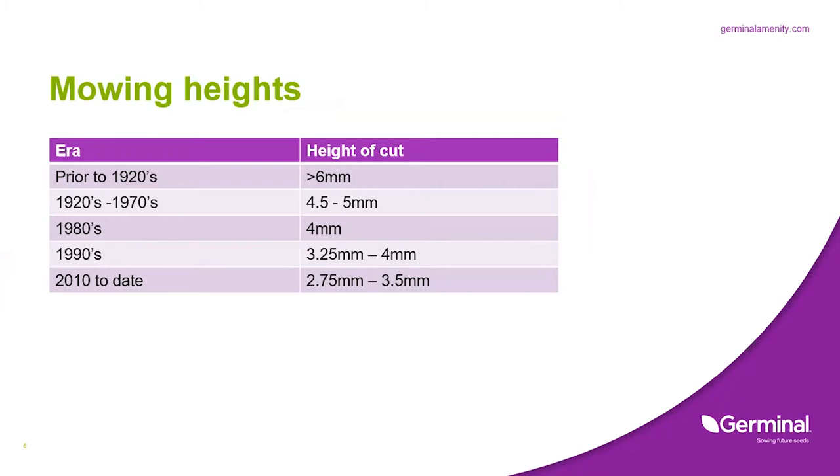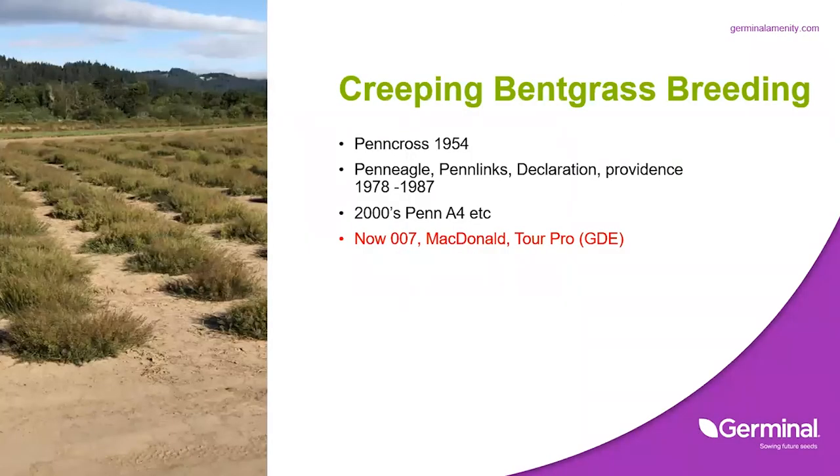But what we think, or what we know, is that it won't proliferate at those heights. So once you start to mow south of 3.5 mil, brown top bent will not proliferate, it will not spread as quickly, and it will not tolerate that height and relish it as much as the next species we're going to talk about. So we're on to creeping bent.